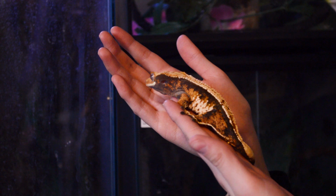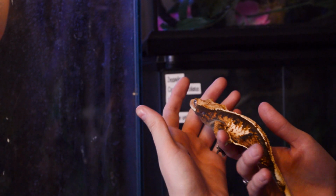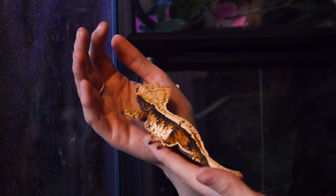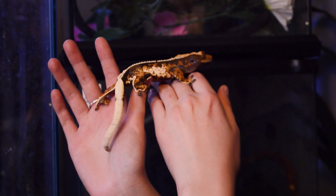She's very contrasted tricolor pinstripe with almost a solid dorsal. She has really good structure. She's not fired up all the way, but when she does, she's almost black on the dark parts and the cream parts are almost completely white.